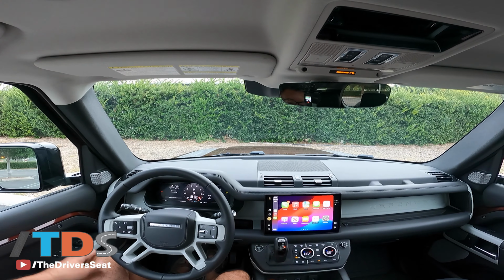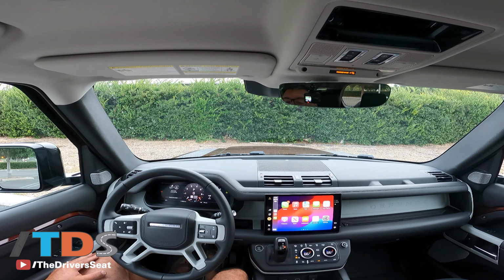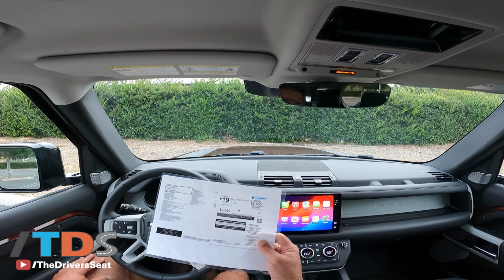So looking at the interior layout of the Defender 130, as you could see, it is quite comfortable, quite luxurious. A lot of premium materials. I just wish they would put more effort into the quality of the technology and infotainment. So the color, even though it looks brown, is actually Sedona red.